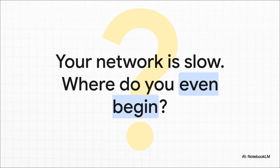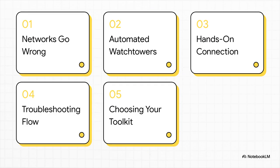This is exactly why having a plan, and more importantly, having the right tools, isn't just a nice-to-have. It's absolutely essential. So here's our game plan for this little investigation. First, we'll set the scene. Then we'll meet the automated tools that are on guard 24/7. After that, we'll get our hands dirty with the manual tools for a direct look. We'll tie it all together with a really practical workflow, and finally, we'll put together the ultimate detective's tool.